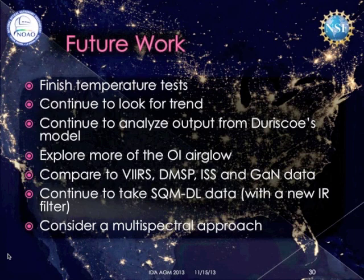Okay, for future work, we have some temperature tests we're in the middle of taking at the moment, or Will is in the middle of taking. We're going to continue to look for trends. We'd like to do some more analysis with Dan Dorisco's model in whatever ways he suggests us to use to do that. We're welcoming a discussion. We'd like to explore more of the OI, the airglow, and we'd like to also compare to VIIRS data. DMSP data, which is the predecessor to the VIIRS data that you heard about earlier today.